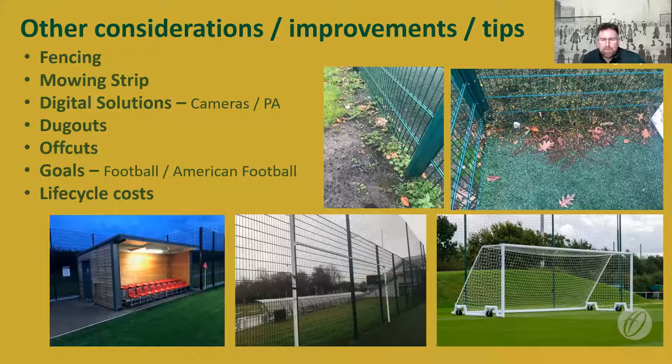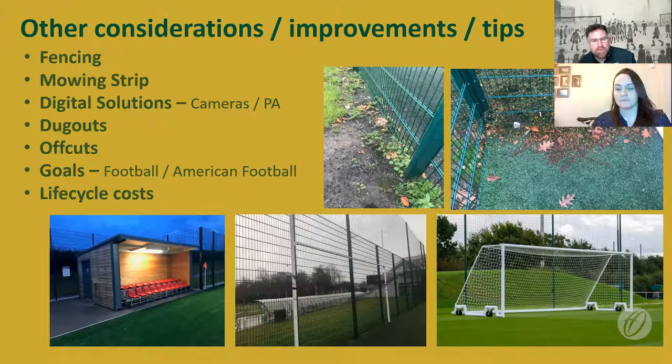Then in terms of the digital solutions, we're always very keen to drive up spectators as part of our aim to get people active. So we put in a PA system and a digital scoreboard, and we also put in some cameras, both for video analysis, but also to allow us to do live streaming, which we think, particularly in this COVID environment, is going to be a really interesting opportunity for us to raise profile and reach more people, particularly if we can't have big crowds present at the moment.